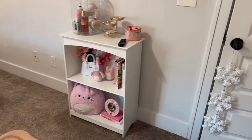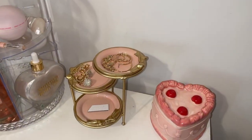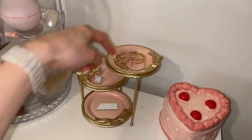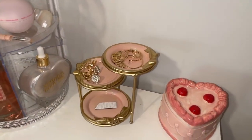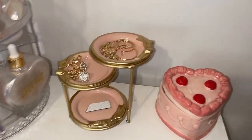But yeah, it didn't change much. So up here, I've got two jewelry organizers. So right here, I just have some earrings and some necklaces, and then like a little bookmark right here. This is where I do keep my bookmarks, because I have a lot of magnetic bookmarks, but I'm using a lot of them right now, which is why only one is right there.